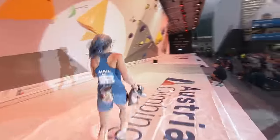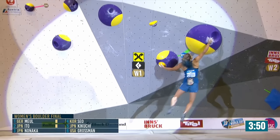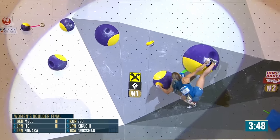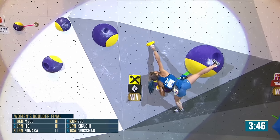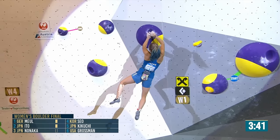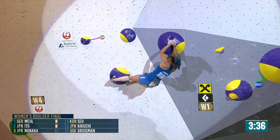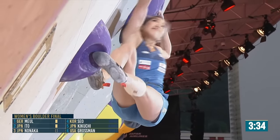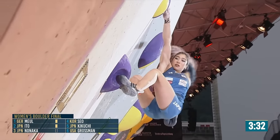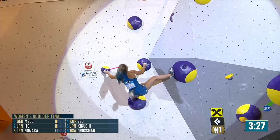So the umbrellas are out for Miho Nonaka, who enters the stage, turns and faces the wall. This is a boulder that she should feel fairly at home on, suit her style. Locks in that toe, heel toe hooking high and easily swinging through. Showing the power there. So which method is she going to use? She's got the toe hook in. It's the cross. And then drops into a heel, hooking that dish.